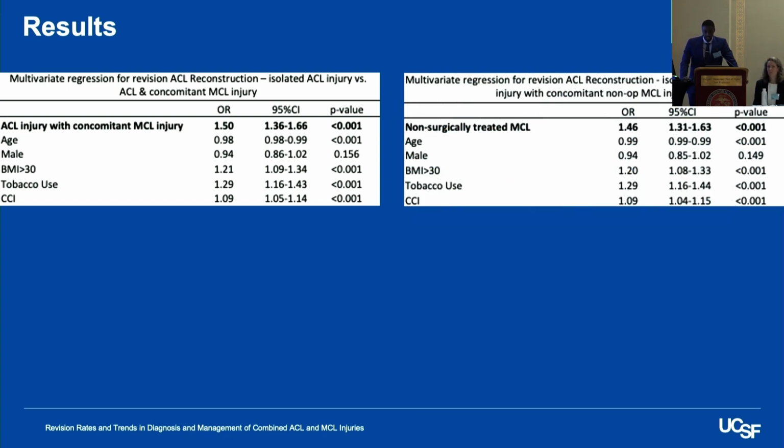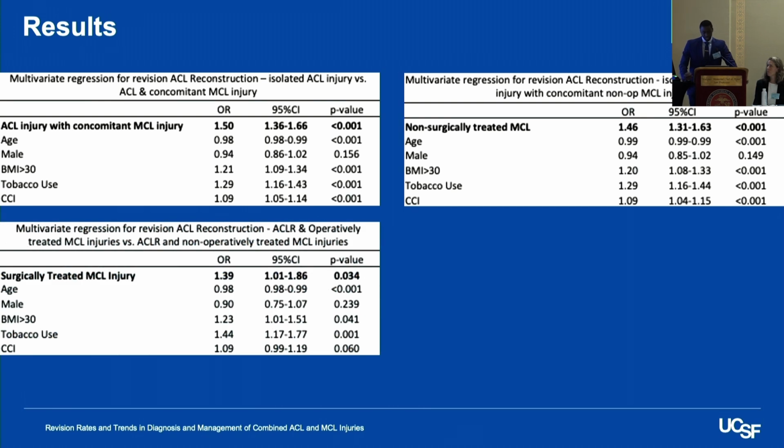Similar measures of association were found when comparing isolated ACL injured patients to concomitant MCL injured patients that were treated non-operatively for their MCL, with non-surgically treated MCL injuries having an increased likelihood of requiring ACL revision surgery. Amongst patients with concomitant MCL injuries, patients with MCL surgery had higher odds of revision ACL reconstruction, with a ratio of 1.39, with age, BMI greater than 30, and tobacco use remaining as significant risk factors for revision.